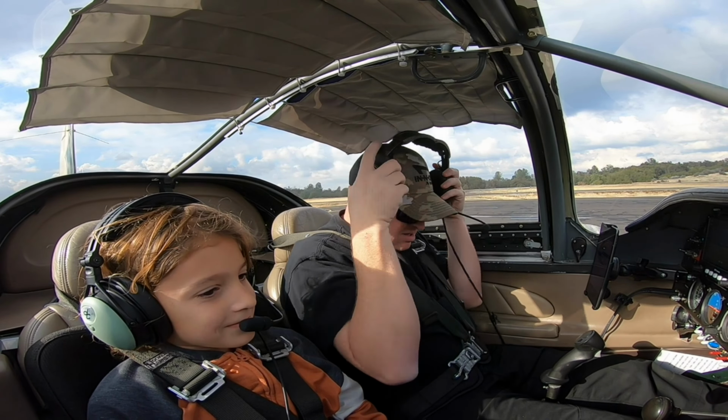Okay, so there's two planes right in front of us. See those guys? Yeah. So we're flying above them.